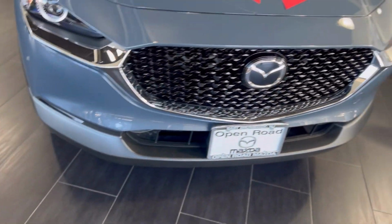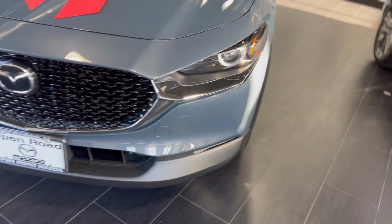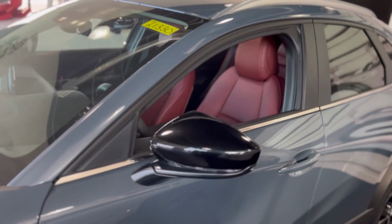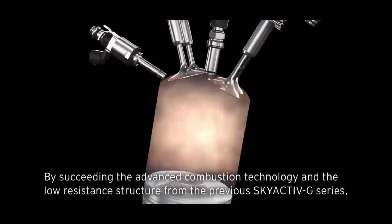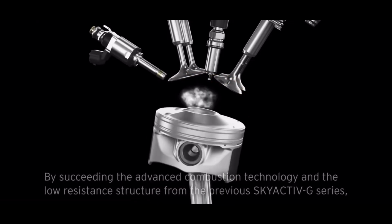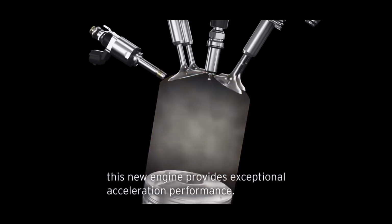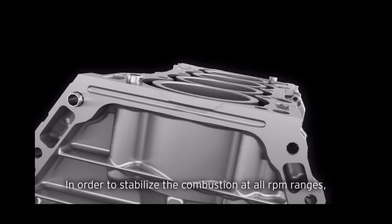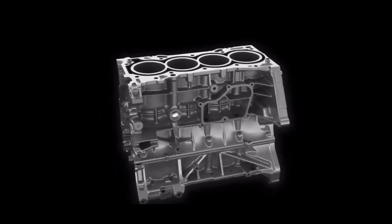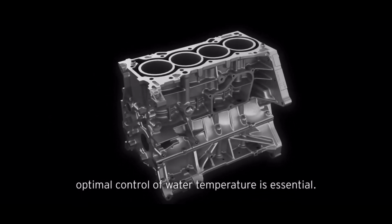Come around to the front grille here. It's just a nice looking vehicle. It has black mirror covers. Now let's talk about this powertrain. So Mazda has this technology called Skyactiv. It's a naturally aspirated 4-cylinder 2.5 liter, and a turbo is offered in this vehicle. But Mazda's turbo isn't like everybody else's. And this technology has been very unique, and other brands are looking into creating combustion engines very similar.